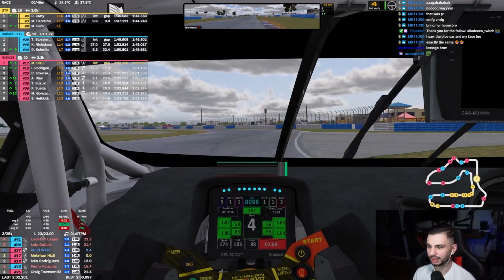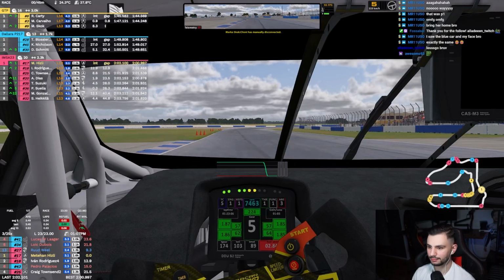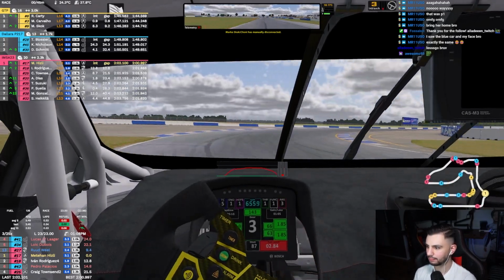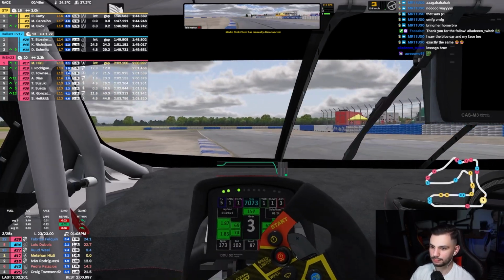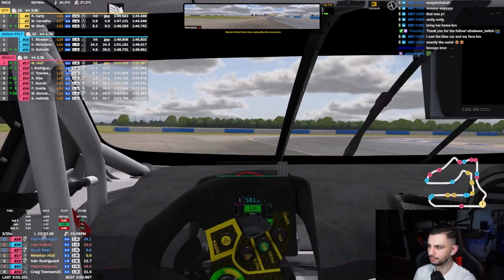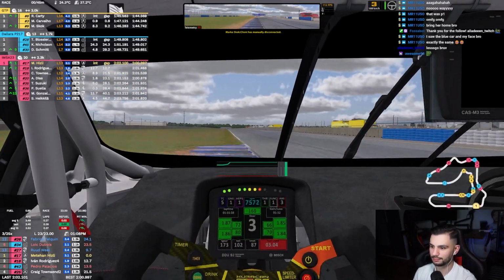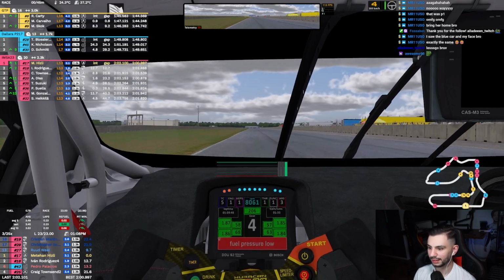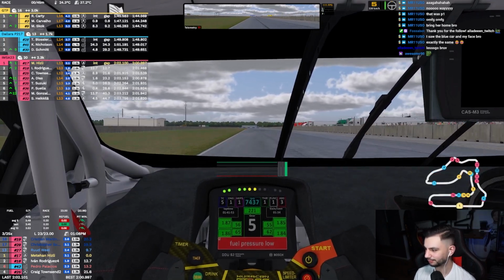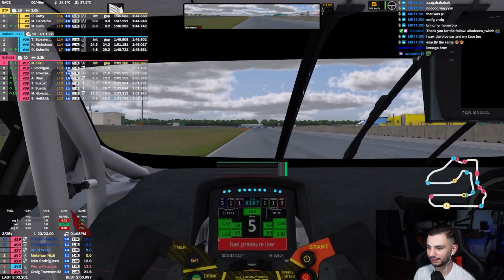I think we should be okay for fuel. Cutting it close again. We got 0.5 liters in the tank. Half a liter.